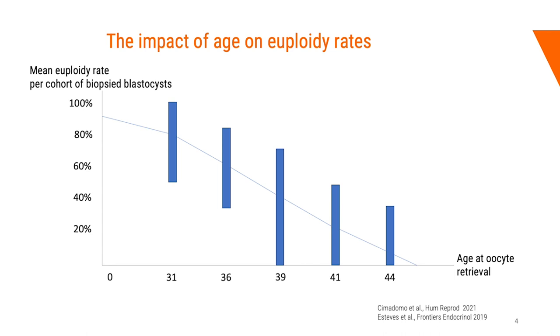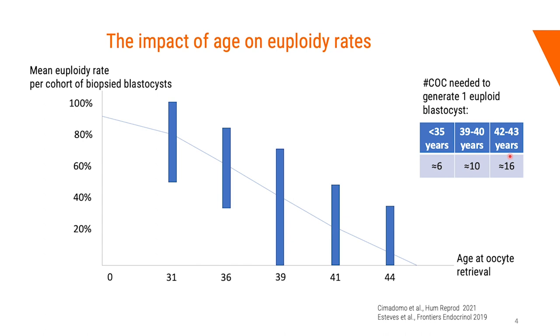Not only do we see a decline of the number of eggs, but also of their quality. This slide shows data from PGT-A in a private clinic in Italy and depicts the euploidy rate per cohort of biopsied blastocysts from patients among ranges of maternal age at oocyte retrieval. Increasing rates of embryos with an abnormal chromosome configuration is the major driver of reduced fertility with increasing age, and corresponds with the increasing number of oocytes needed in women of advancing age to have a live birth. This is the situation in ART, but this correlates with the natural decline of fertility.